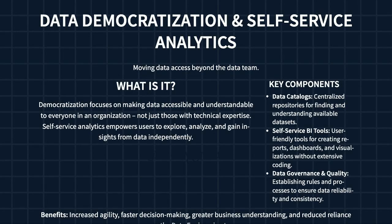Okay, let's talk about data democratization and self-service analytics. Essentially, we're shifting the power to access and understand data away from a small group of specialists, the data engineers, and spreading it out across the entire organization. Think of it as giving everyone the tools they need to ask questions and find answers directly within the data. We use things like data catalogs to make it easy to discover what datasets are available, self-service BI tools so people can build their own reports without needing to be coding experts, and strong data governance practices to ensure that the information we're using is trustworthy. The goal is a more agile organization where decisions are based on real insights, not just estimates.